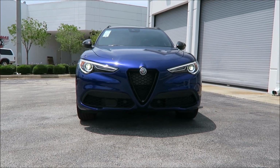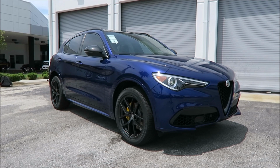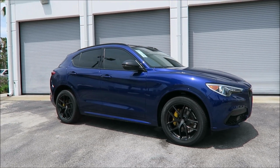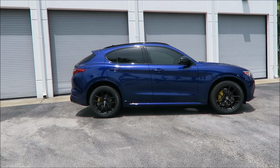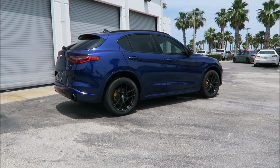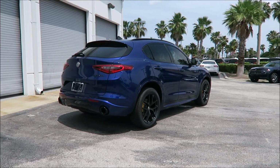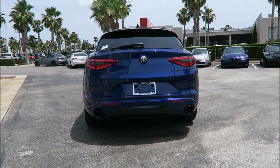Now, as always, if you guys want to see more in-depth looks on how this drives, how the level 2 autonomous works, how the technology works, everything new for 2020, I've done some in-depth videos on these specific vehicles before. Don't want to do it every time because it gets too redundant, but I wanted to show you this spec specifically. And then we want to break down the price and the options.